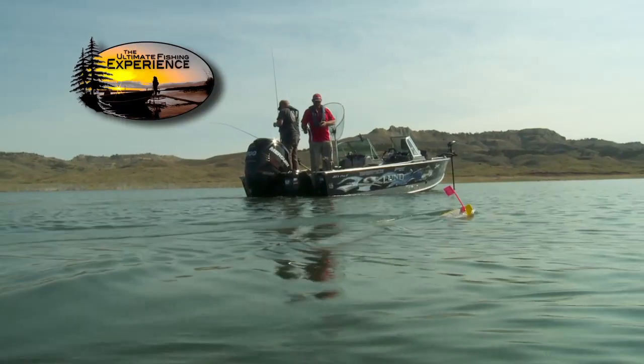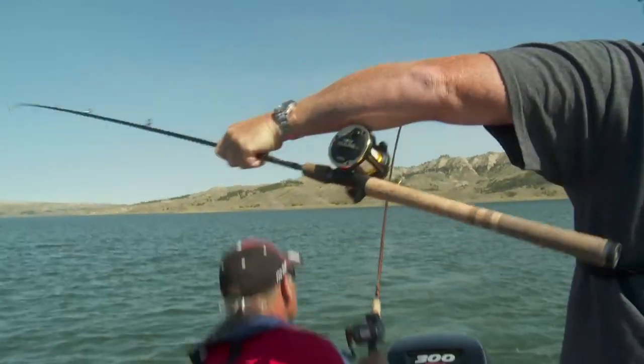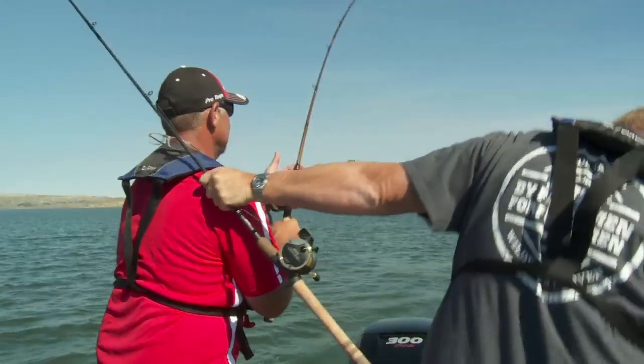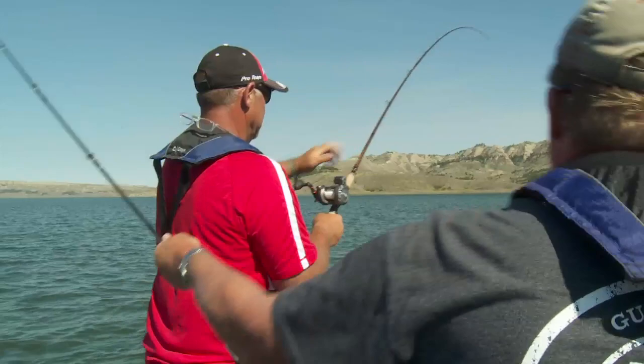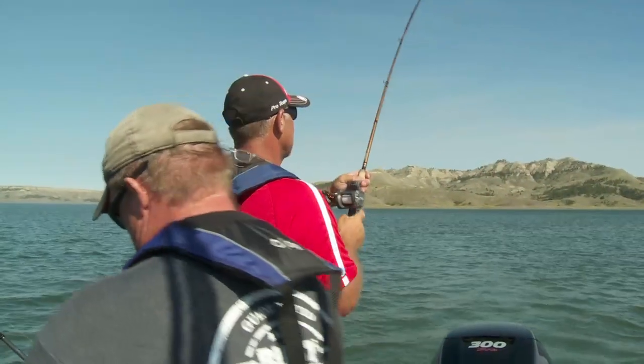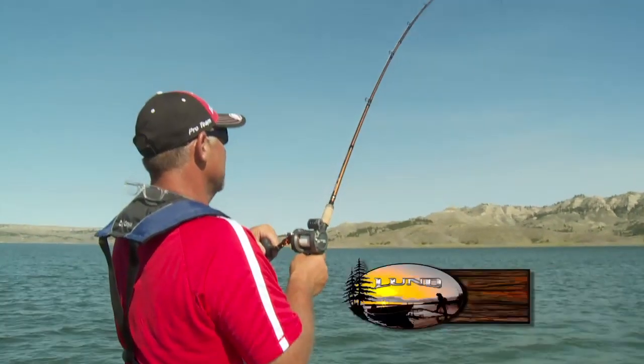It might have got hit. There's a fish on that one, though. There's a fish on this one. Where you at here, Hick? Straight out. All right. A little bit of a Chinese fire drill now. Got some weight to him. He's kind of being docile. Stay out of the timber, big boy.